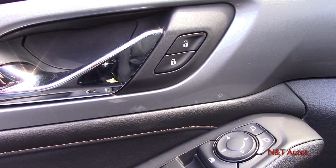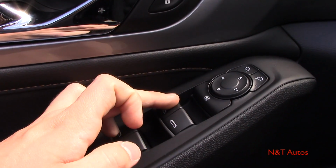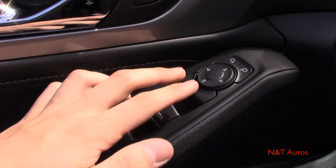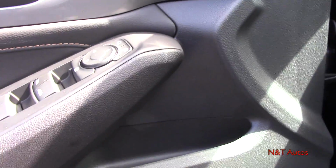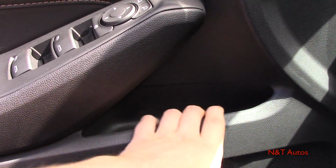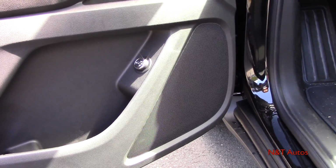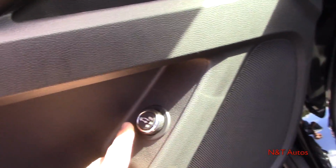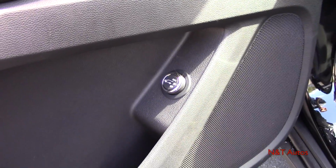Your unlock and lock buttons are right there. Your window switch is over here. Your driver's side is fully automatic up and down. You have a window lockout button right here, and these are all your mirror controls. You have a nice little pocket right here to store whatever you want, and then a bigger pocket over here to store a water bottle and then some larger items. You have a speaker on both the driver and passenger doors, and a button right here, or a sort of twist knob for your fully automatic liftgate.